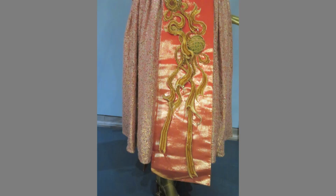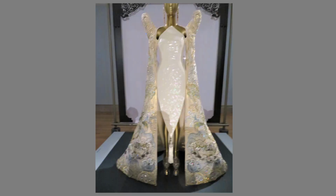Several of the designs in this gallery were made with fabrics woven with metal and silk, and many featured Chinese motifs. This stunning dress features a simple dress and very ornate embroidered sleeves.